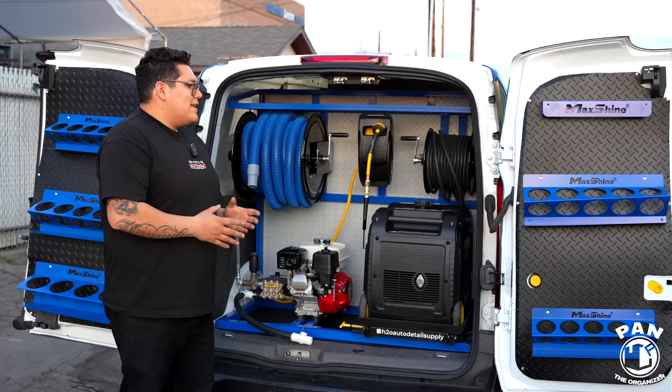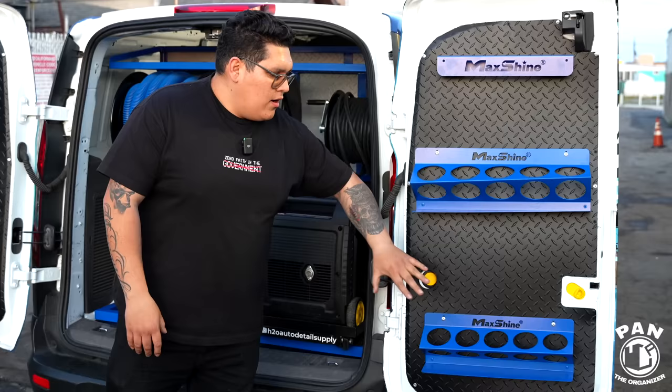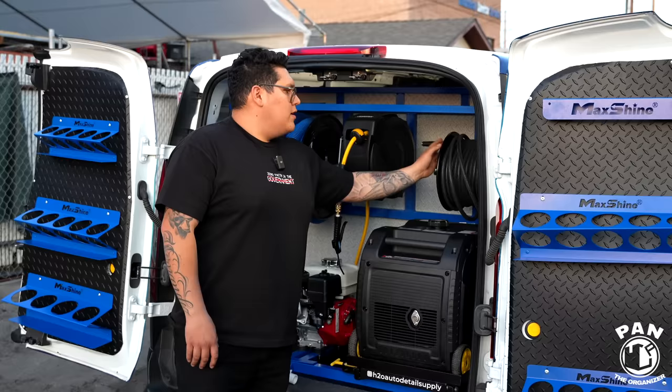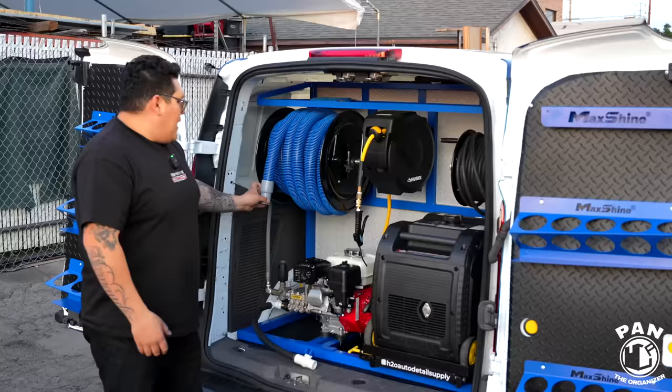But as well, let me go down what we have inside the van. We have our custom powder coated bottle holders, as well as our diamond plate that's powder coated, and our custom H2O frame, which holds all our reels. We have a 50 foot Cox reel vacuum hose, as well as a Husky 50 foot retractable air reel. And we also have our Cox reel, which is 100 feet for your pressure washer. He went with a gas powered pressure washer, which is a Honda motor with the AR pump. For the most part, we connected all the plumbing, and we also got a bucket full of hose right here. And it's all set in stone onto our frame.